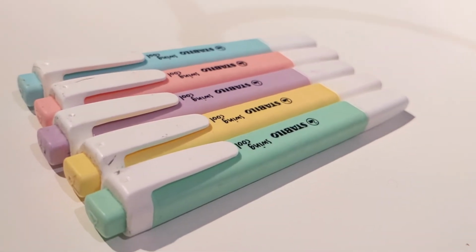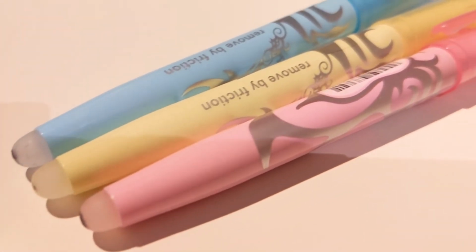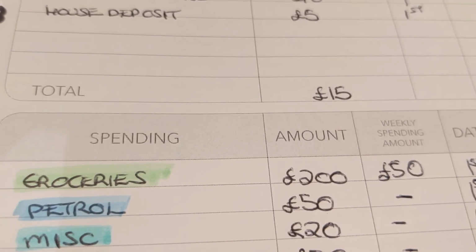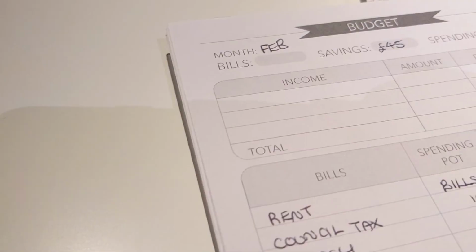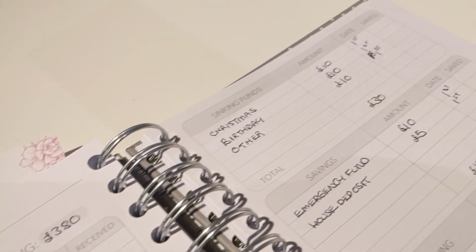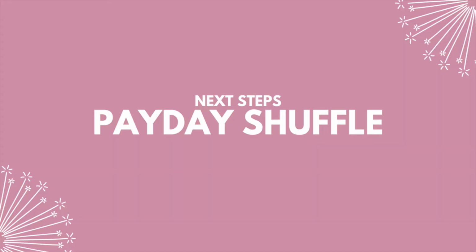So once I've created my budget, the next part is highlighting. Now I used to highlight everything on the sheet, but now I just actually highlight my spending categories. And that's because I'll find it really useful when I start tracking my spending throughout the month. I tend to categorize each item that I spend and then I highlight it according to the item.